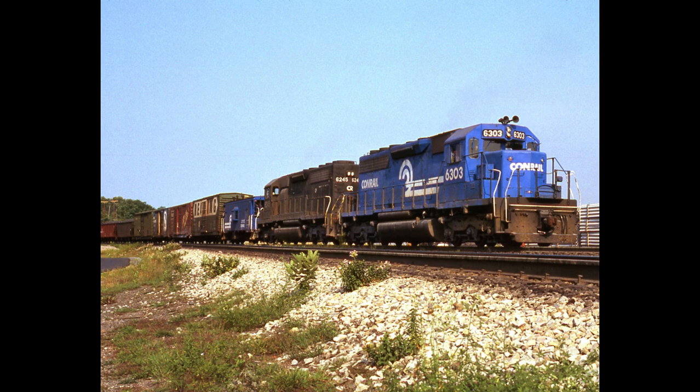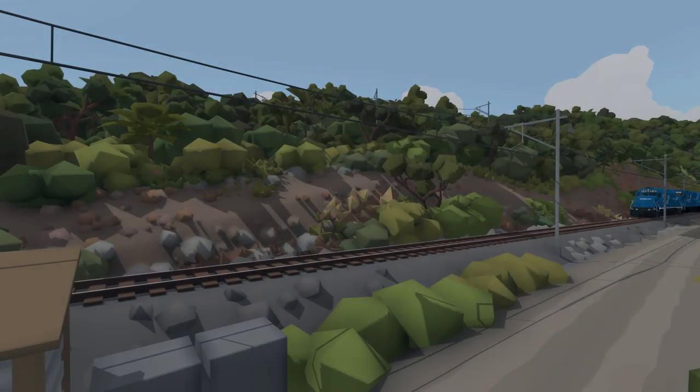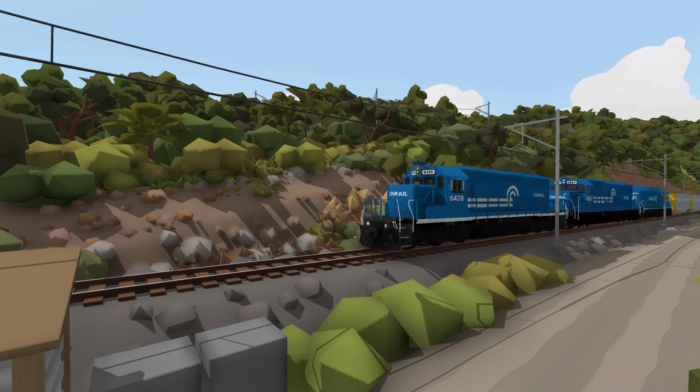However, by the 90s, things would begin to change. In 1995, Norfolk Southern, a competitor to Conrail, showed interest in buying the railroad, though no official deal was set. In 1996, CSX and Conrail announced plans to merge, which triggered Norfolk Southern to offer once again.